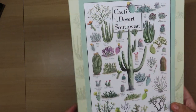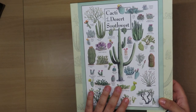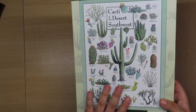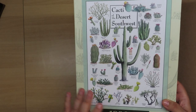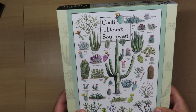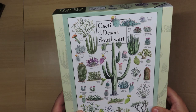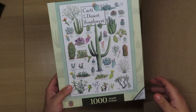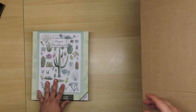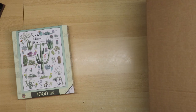And I have another one, I do believe it's from New York Puzzle Company, that's also about cacti. But this one, from up close, looks a little more interesting than the other one. And those were the jigsaw puzzles for today. Quite a batch, I do believe they were 14 or 15, something like this.